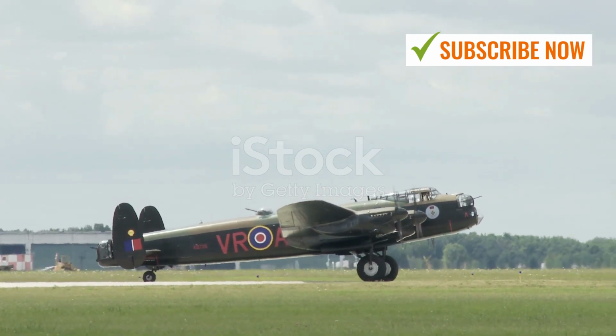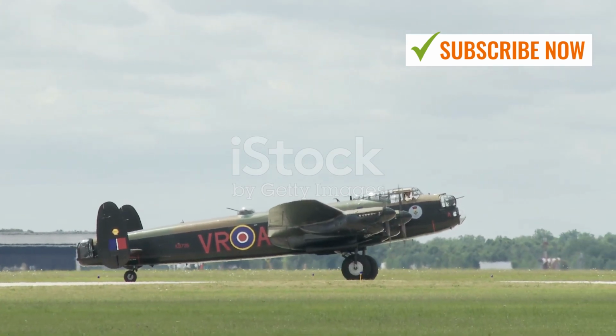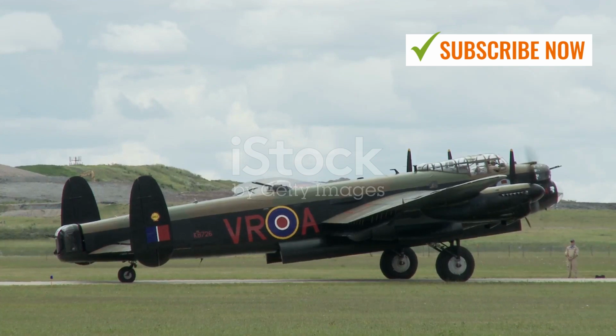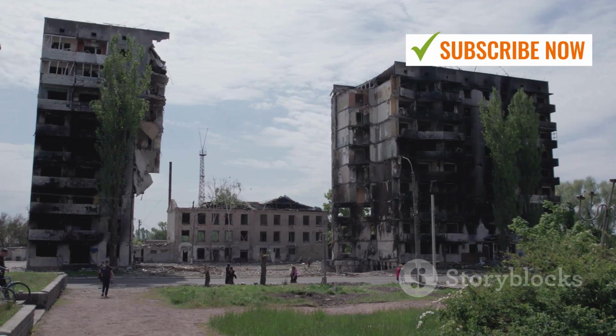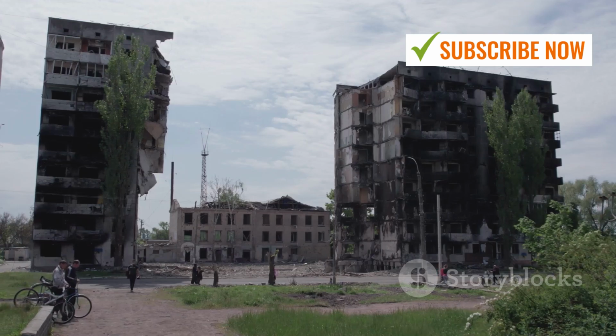Section 6. The Lancaster's night fury: crushing blows under the cover of darkness. The Avro Lancaster played a crucial role in the Royal Air Force's Bomber Command Offensive against Germany. Operating primarily at night, Lancasters unleashed devastating raids on German cities and industrial targets. The night bombing campaign was controversial. While it aimed to cripple German war production and morale, it also resulted in significant civilian casualties.